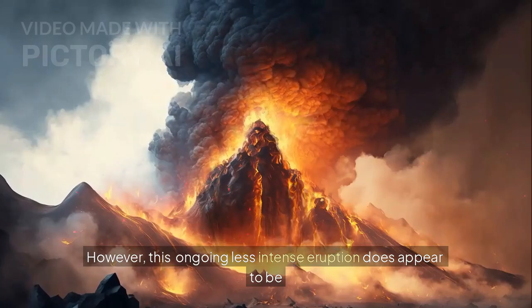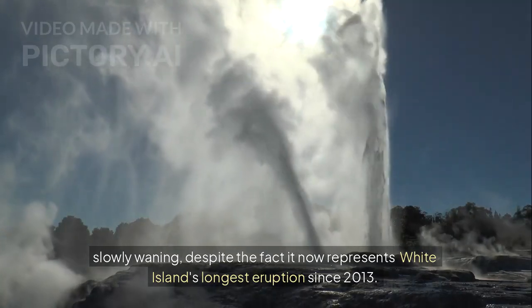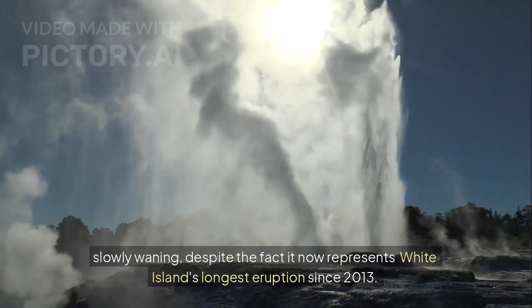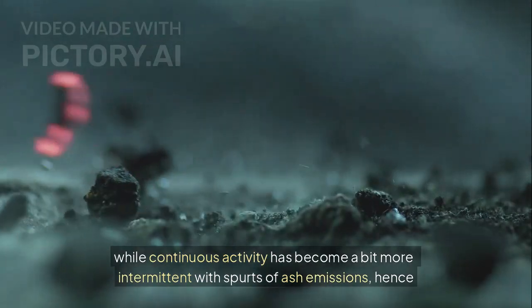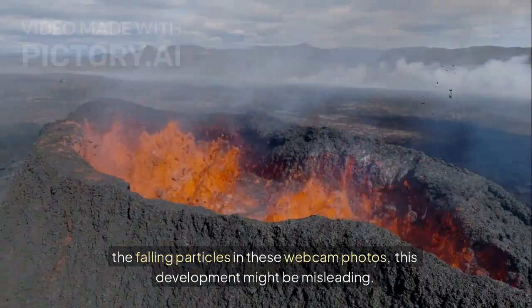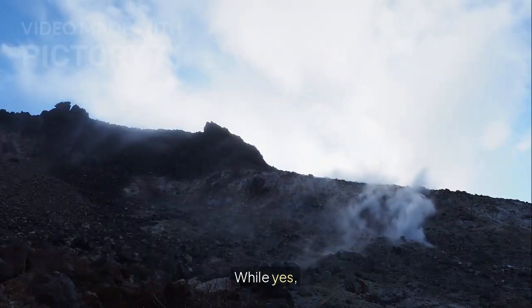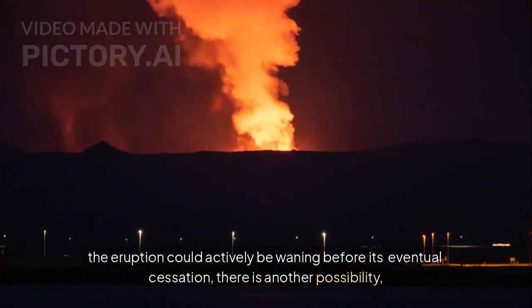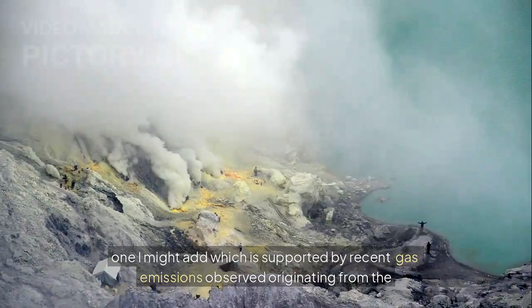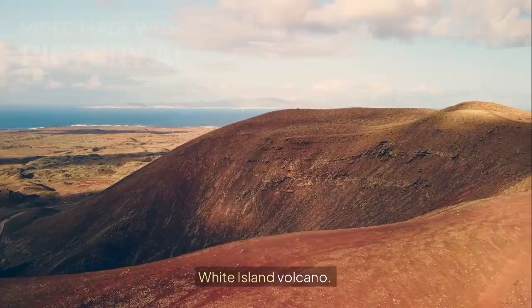However, this ongoing less intense eruption does appear to be slowly waning, despite the fact it now represents White Island's longest eruption since 2013. Yet, while continuous activity has become a bit more intermittent with spurts of ash emissions, hence the falling particles in these webcam photos, this development might be misleading. While yes, the eruption could actively be waning before its eventual cessation, there is another possibility, one I might add, which is supported by recent gas emissions observed originating from the White Island volcano.